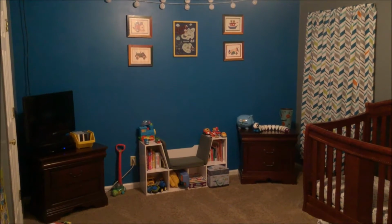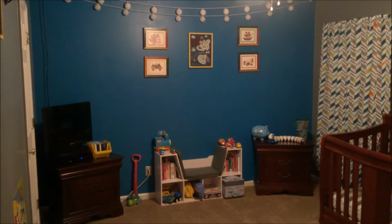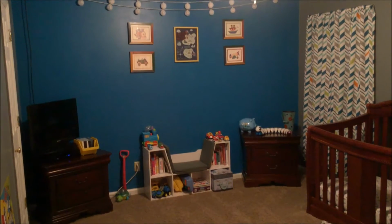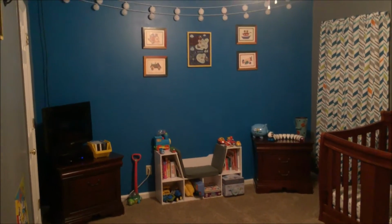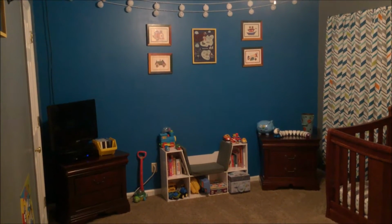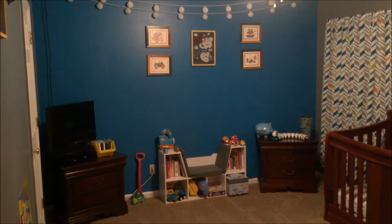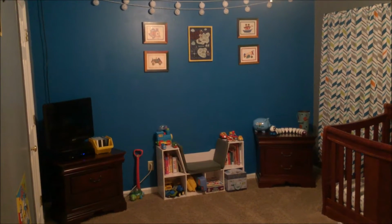This is my son Ashton David's room, and I wanted to share it with you today because I really put a lot of effort into setting his room up to further develop his speech and language skills. Now, to you, that may sound puffed up, but it really isn't because it's a part of my personality, and I love what I do.